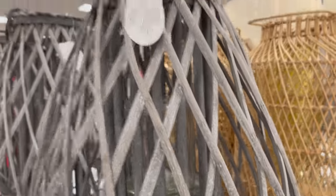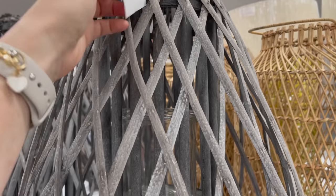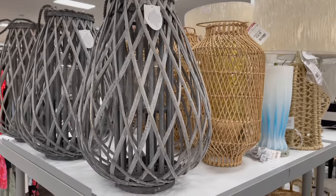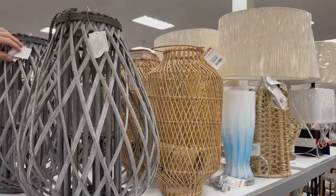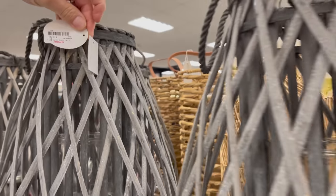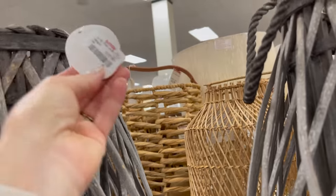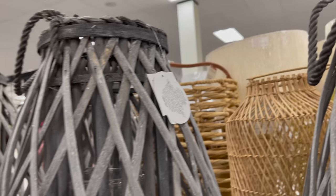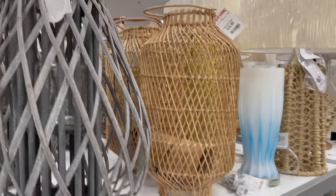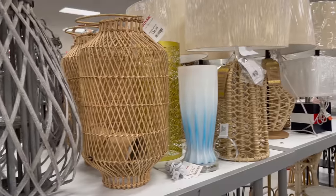Now, I love these little hurricane vases, or really lanterns is what they are. I think they would be beautiful in your home, or I'm thinking outside by our pool. They were $19.99. I wish I had picked up about two, maybe three. I may go back and get some, but anywhere you would put them, they would be beautiful.